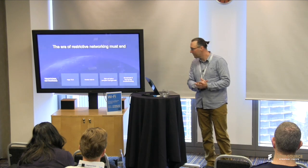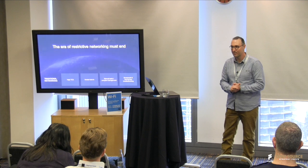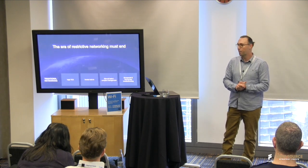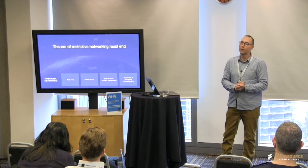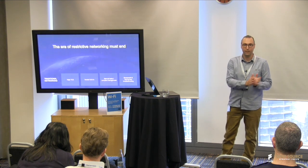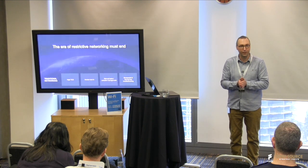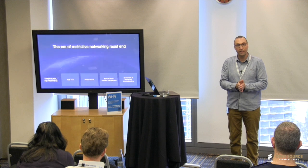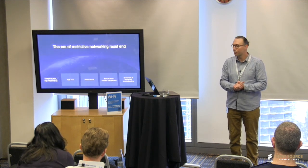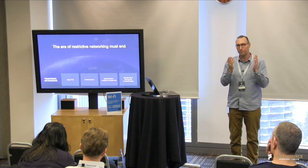This is all based around the concept of disaggregation. Disaggregation is something you're all familiar with, but it's relatively new in the networking space. When you want to set up a server, you buy your server hardware from one company, and you buy Windows or Linux from a completely different company. We've been doing this for 10, 15, 20 years. This is the norm.